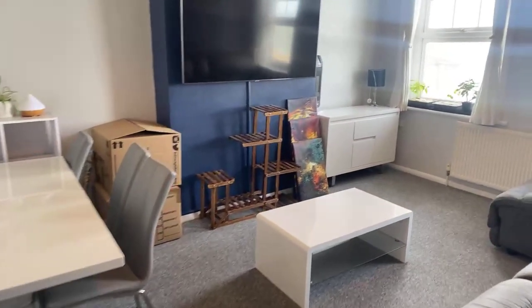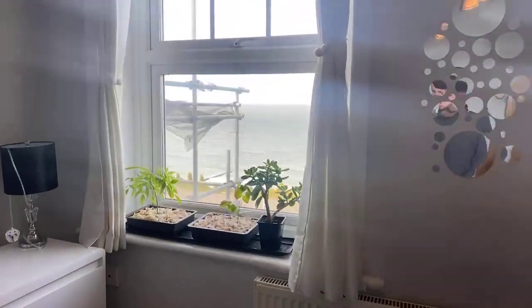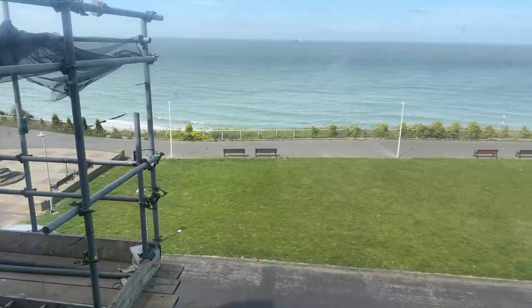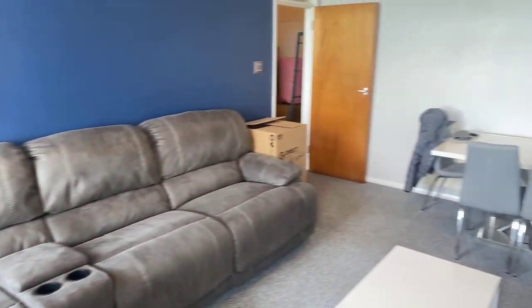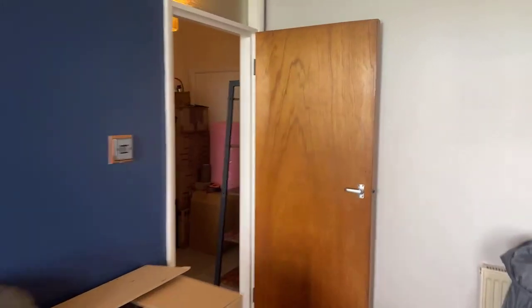Someone's just asked, how long has the scaffolding been up? Now that is on the building next to us, I believe, so I wouldn't know too much, unfortunately. I don't think it's for Majestic Court, I think it may be for the building next door. Hopefully it shouldn't disturb tenants as much.